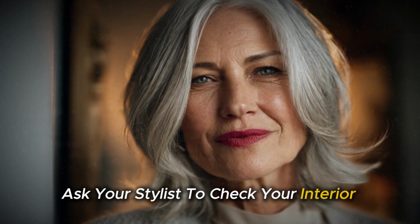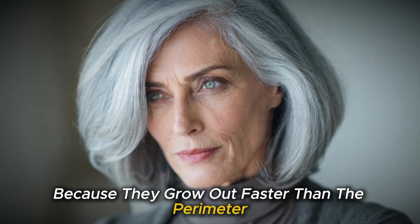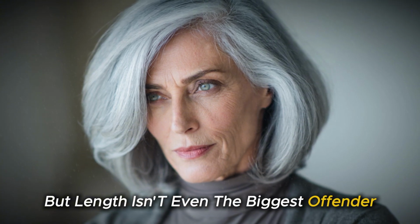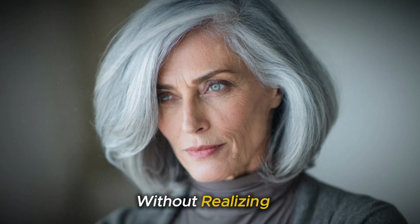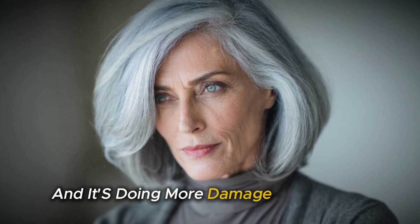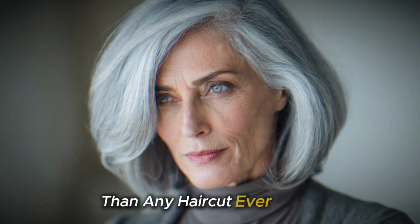Upkeep is simple. Ask your stylist to check your interior layers every 8 to 10 weeks, because they grow out faster than the perimeter and lose their lift first. But length isn't even the biggest offender. There's a color mistake almost every silver-haired woman makes without realizing it. And it's doing more damage to how old you look than any haircut ever could.